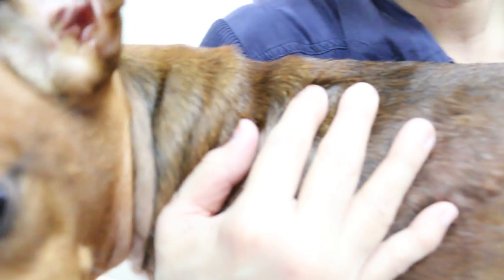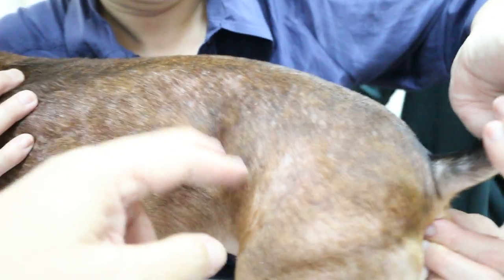So this hair loss could be due to the ear as well. Yeah, the ear problem, so they scratch here. No amount of steroid will help you if you don't solve the problem of the anal sac and the ear problem.